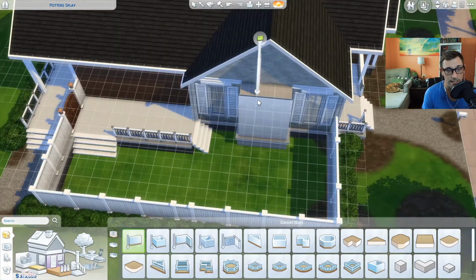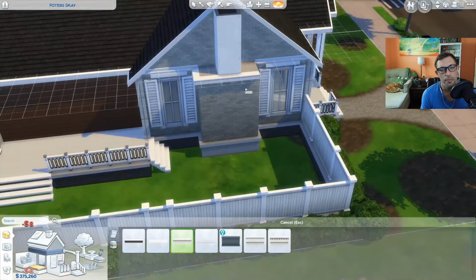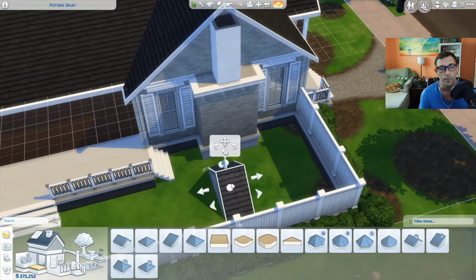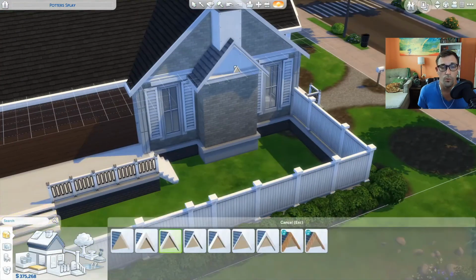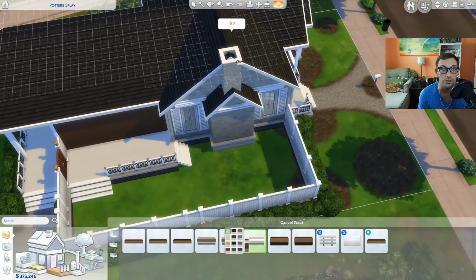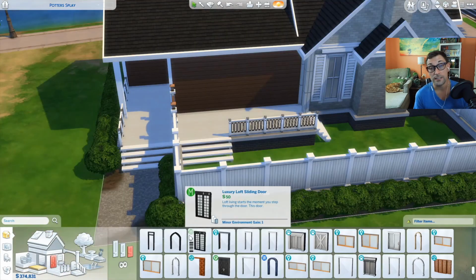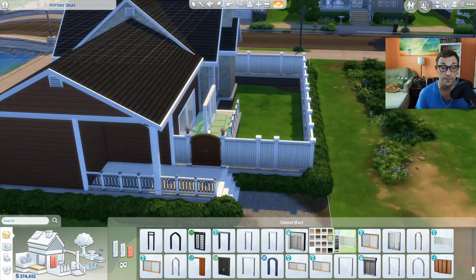These windows I used on this house, I've been using them a lot here lately. They are base game windows, and I love them. They come in white, they come with black shutters, a blue shutter, a green shutter, but they're huge and you can see out, and that's one of the things I love, is being able to see out. So you can see outside with those, and that is why I keep using them.